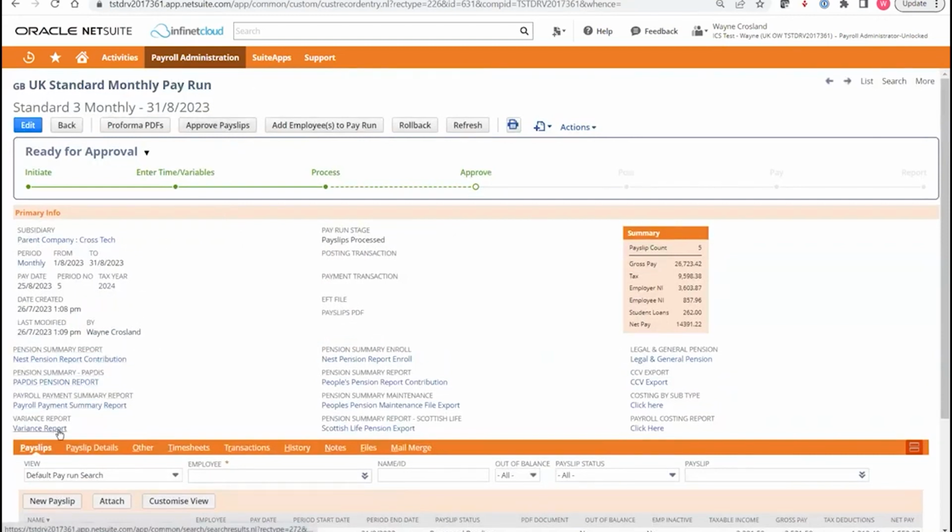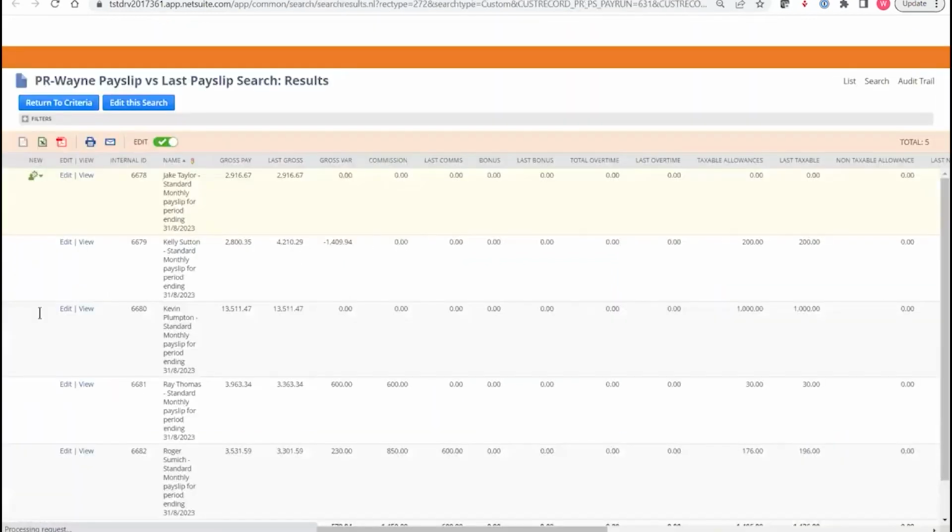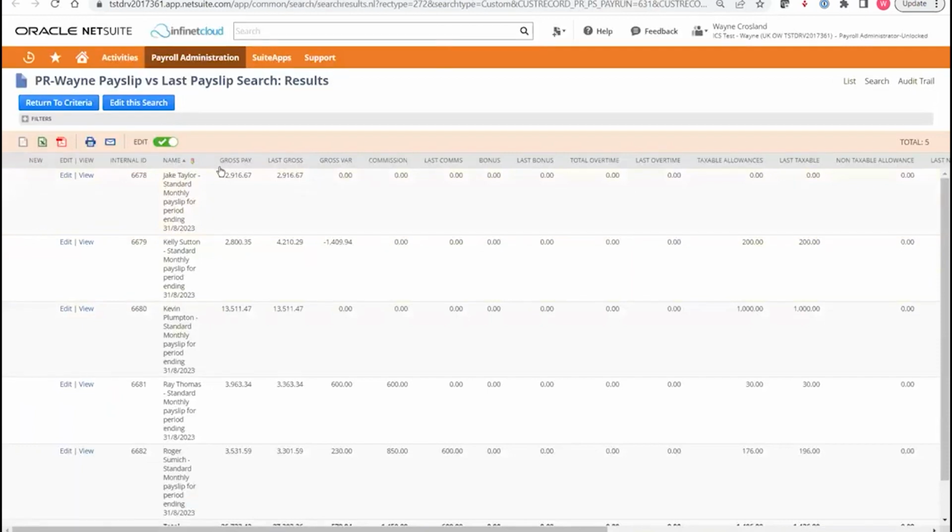And these reports can vary from customer to customer. One of the most popular is the variance report here. Why is it different from this month to last month? Kelly's got a bit of a gap there. We can highlight that because it's outside of a 10% tolerance. Let's go and have a look and see why that is the case.